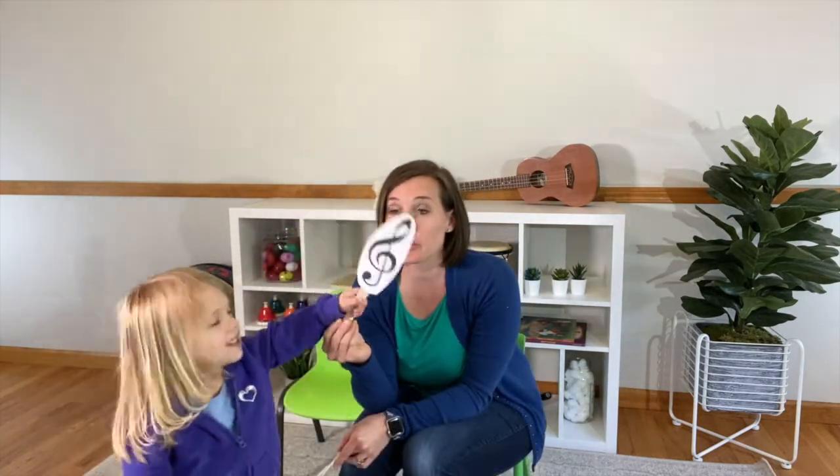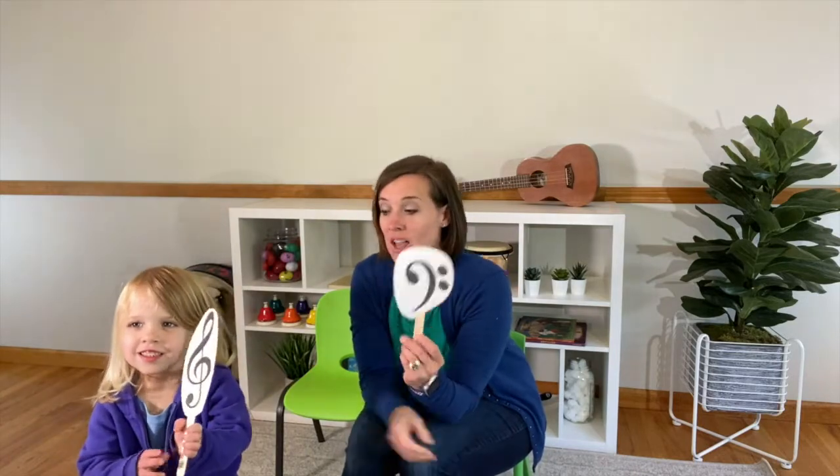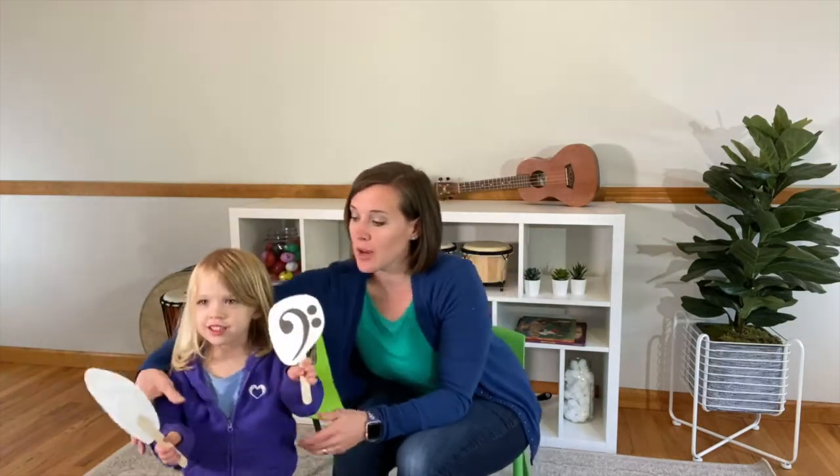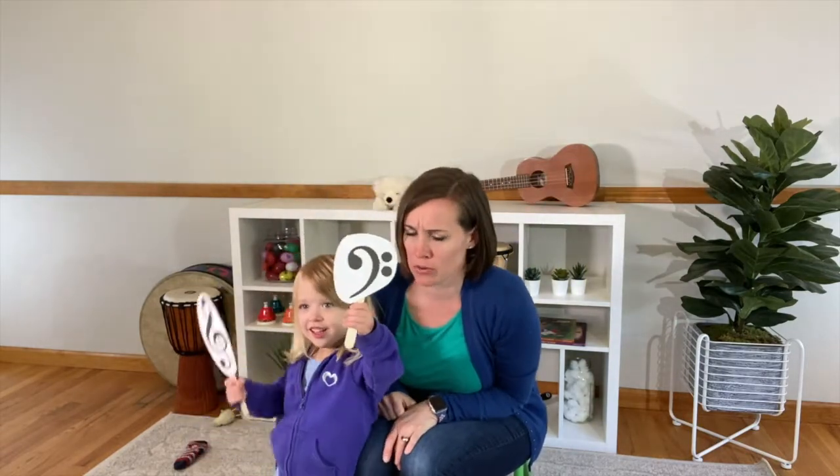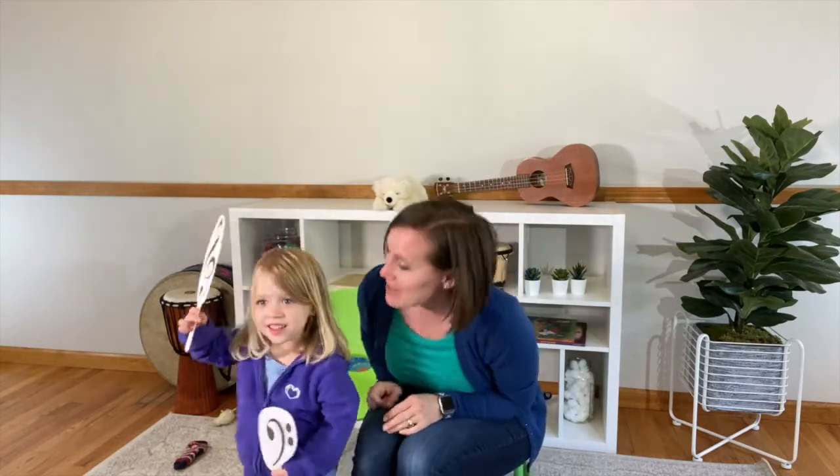For some of you who are here, remember treble and bass. When you see the notes on the treble clef, those notes are high notes. Can you sing up high? And when you see the bass clef, you know we're gonna sing down low. So let's start with up high. We're gonna sing the whole song high, okay?